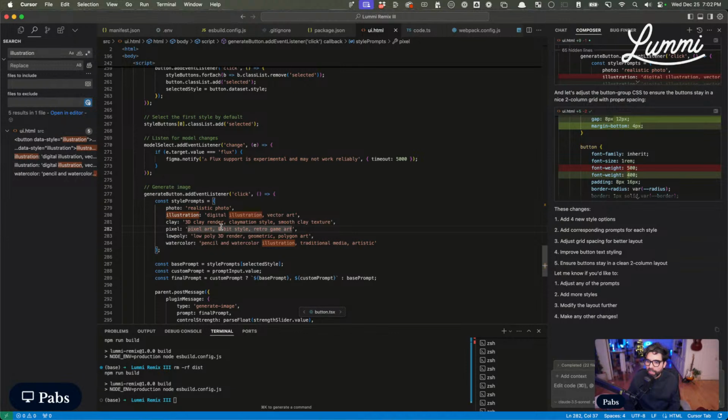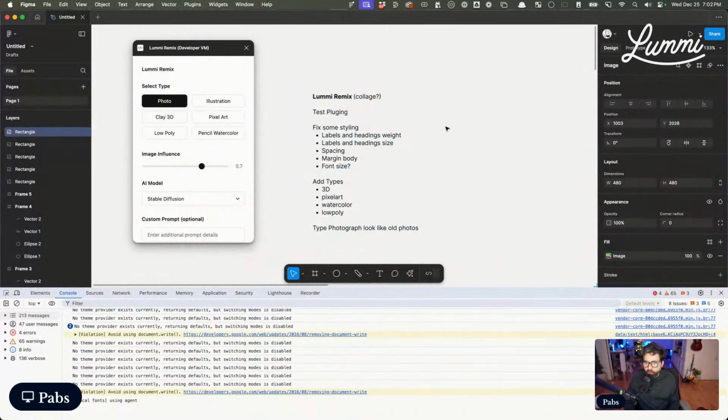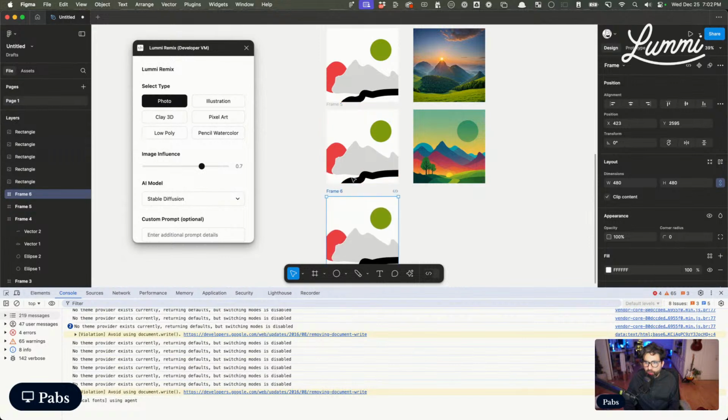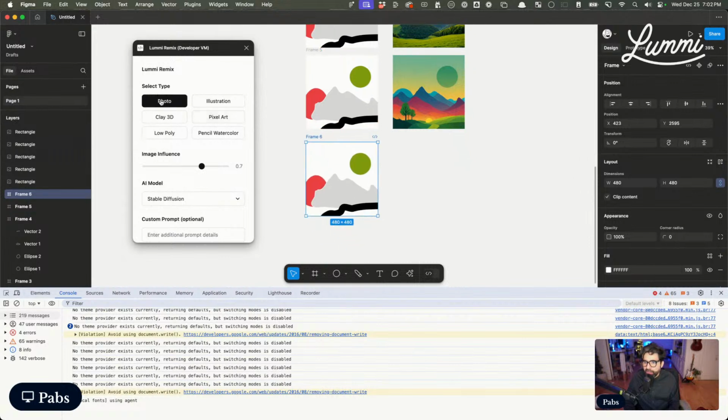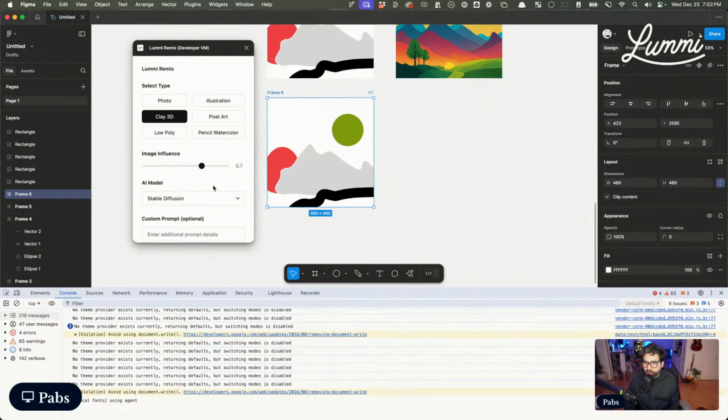Okay, cool. So let's actually just build or plug in again. Let's see. Oh, okay, there you go. We already have them like this over here. So let's test it out. Let's put another one and let's do Clay 3D, Clay 3D with Stable Diffusion.